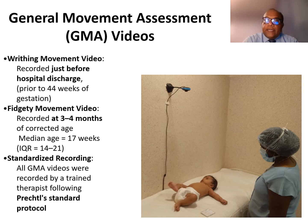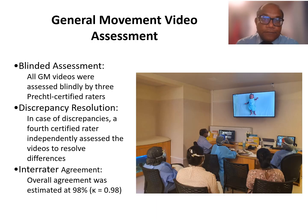Writhing movements were recorded before hospital discharge prior to 44 weeks of gestation, and fidgety movements were recorded at 3 to 4 months of corrected age by trained therapists using a standardized protocol. This ensured consistency and quality in the video recording. These general movement videos were assessed independently by certified evaluators with high inter-rater agreement, blind to other clinical details.